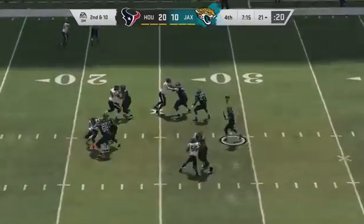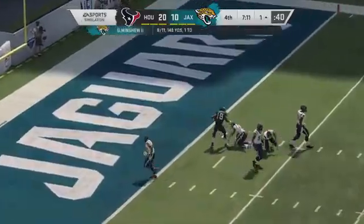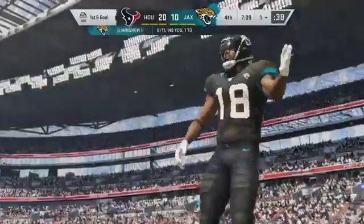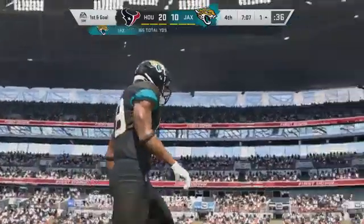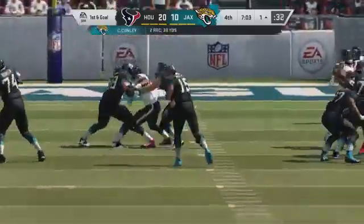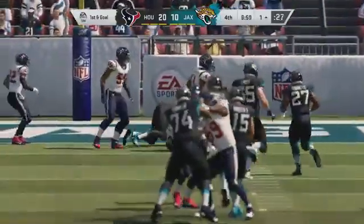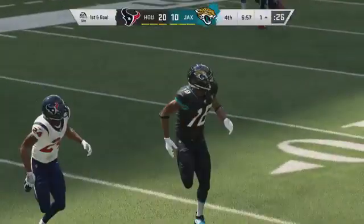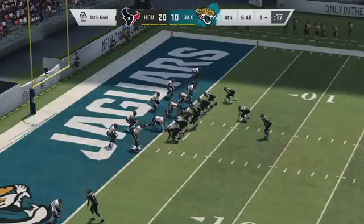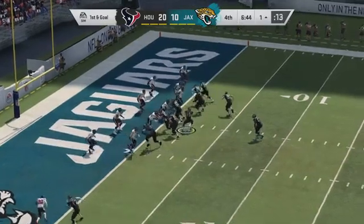On 2nd and 10, it's Minshew. This is caught, and he doesn't quite make it, taking it within an eyelash. Dropped at the 1. A gain there of 21 yards. First and goal, and they got to be thinking a chance to get right back into this football game.